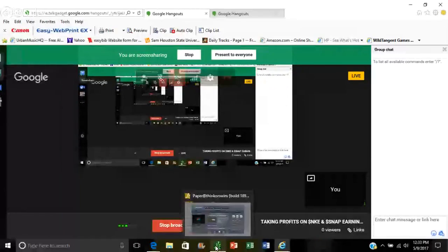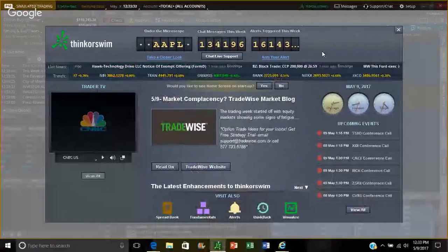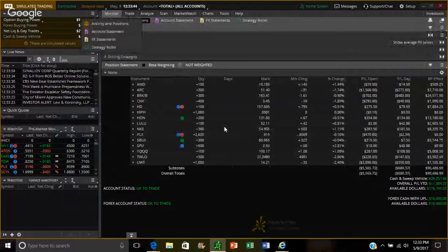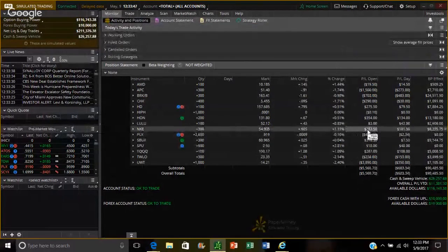All right, so let's check it out. Nike has definitely been running up. As we were able to buy it on weakness, and now we're going to sell it on some strength here. We're up about $283 on the position here.